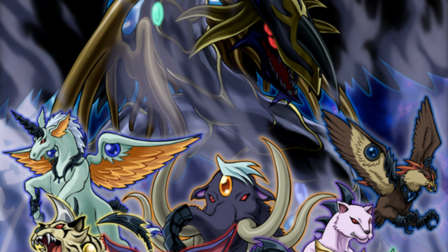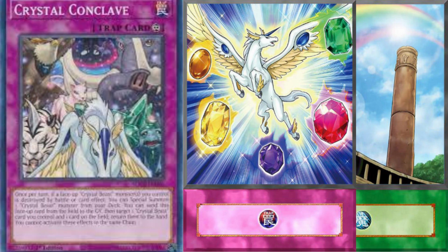However, they are dependent on Advanced Dark, which is the in-theme field spell, because they need it to be on the field. But this deck is really unique, and if you want to try it out, I would not be remiss if you wanted to. And finally, I saved the best for last.